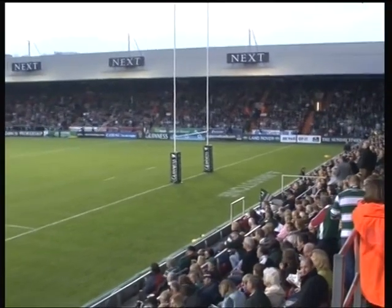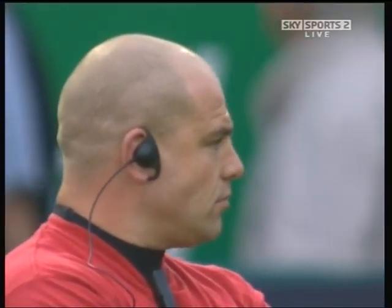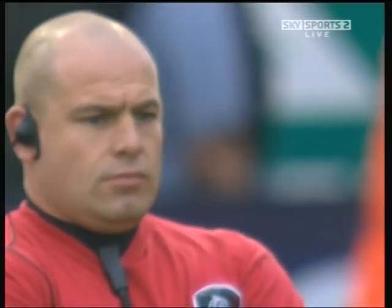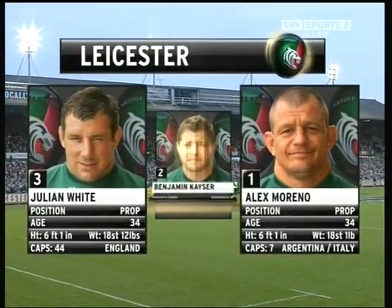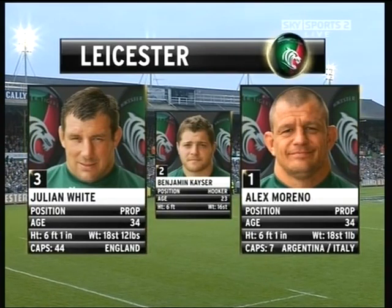Let's have a look at the first team, and it is Richard Cockerell's lineup. The front row has been significantly bolstered by the return of Julian White. He returns after his neck injury. Alex Moreno plays loose head. Benjamin Kaiser is hooker.